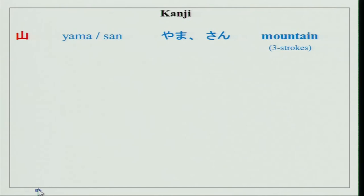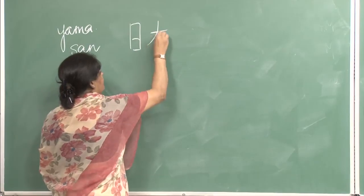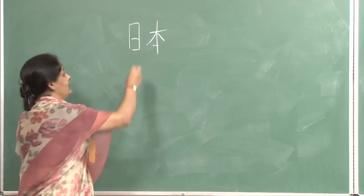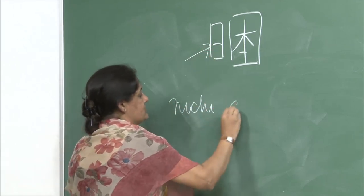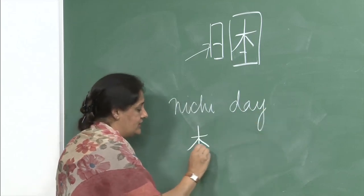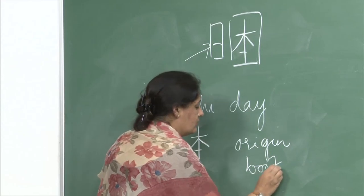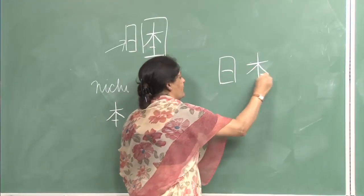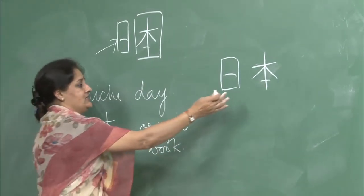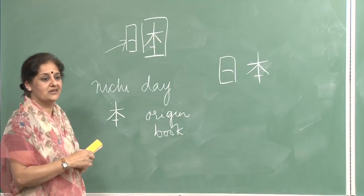Now we have Hon. This character you have done in Nihon. Nihon is Japan. So if you remember, we did this with Nichi, which we did last time. Nichi means day, and Hon over here means origin or book. So now you can very easily understand what Nihon means. This deals with sun, this deals with origin. So thus Japan is called the land of the rising sun, or actually land where the sun rises first.